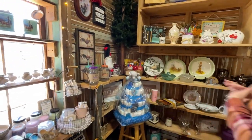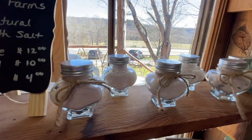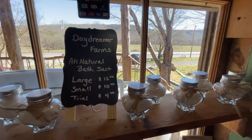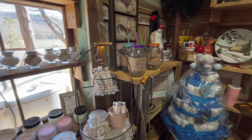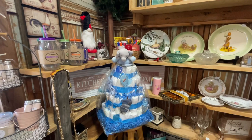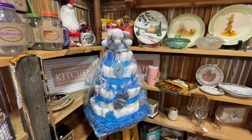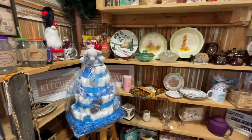Got some candles that are handmade, and bath salts that are put together with some fun scents. One of the fun things we do is diaper cakes. That's what you'll see right there. So people pre-order those according to how many tiers you want, according to what size diapers you want. So you can kind of custom them for your relatives.